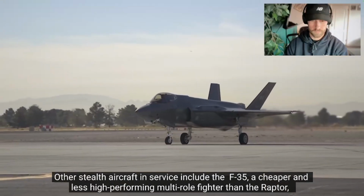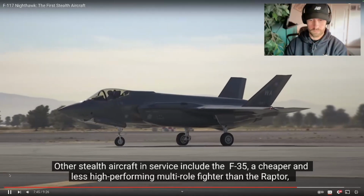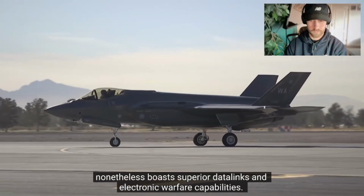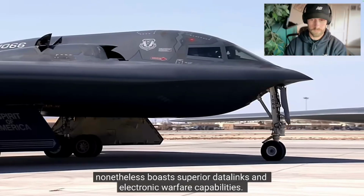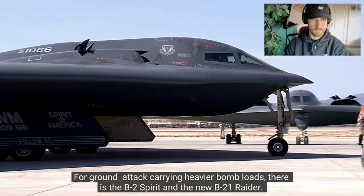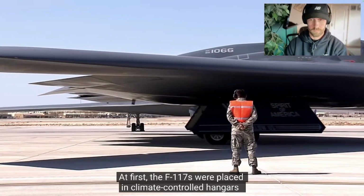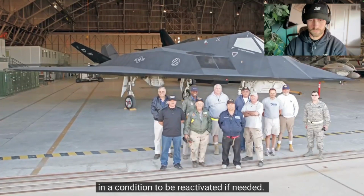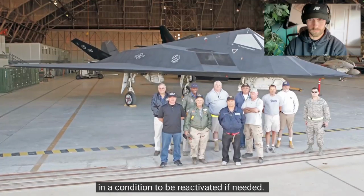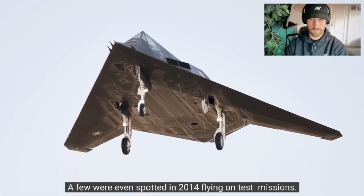Other stealth aircraft in service include the F-35, a cheaper and less high-performing multi-role fighter than the Raptor that nonetheless boasts superior data links and electronic warfare capabilities. For ground attack carrying heavier bomb loads, there's the B-2 Spirit and the new B-21 Raider. At first, the F-117s were placed in climate-controlled hangars in a condition to be reactivated if needed. A few were even spotted in 2014 flying on test missions.